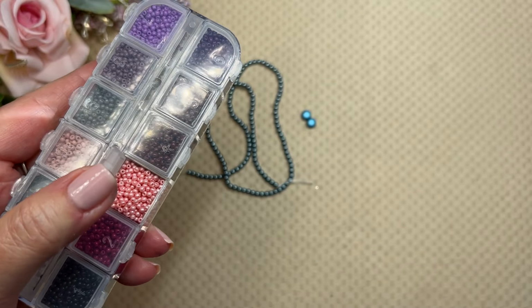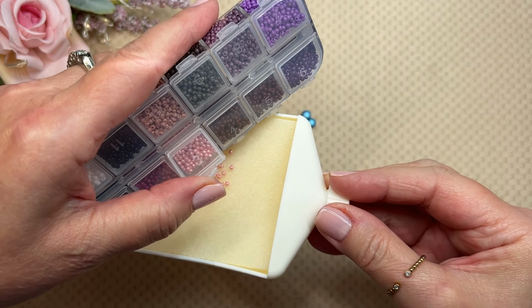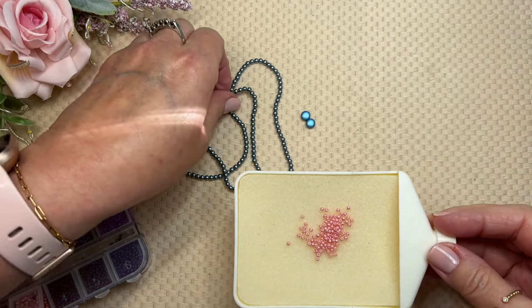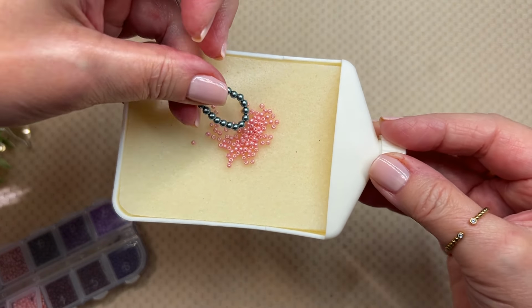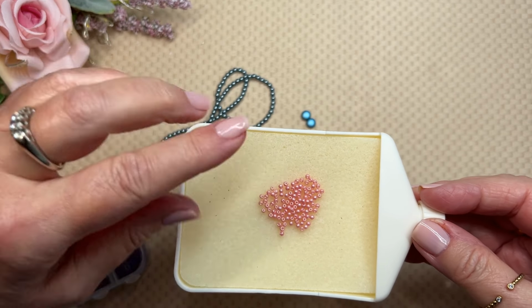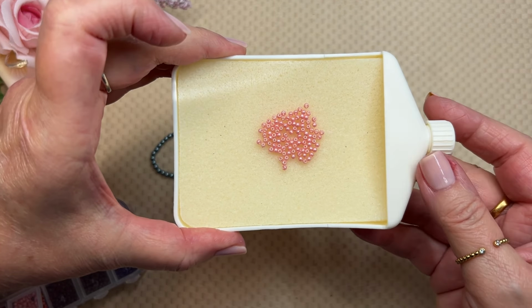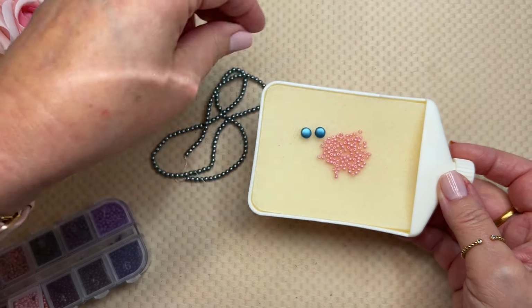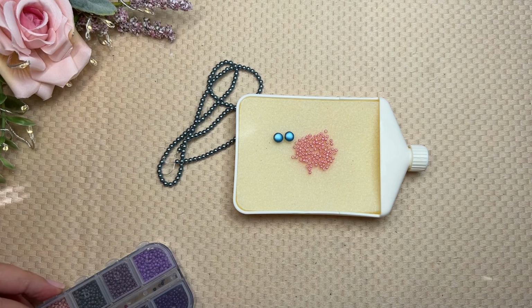So I'm going to take one of my little trays and just put a few of these out here. I thought that was such a pretty accent color to the stormy pearls. And to me, like I said, when you look inside of a lot of the conch shells and seashells, you have that kind of a peachy pink color. So I decided to add that into my project from last month's seed bead collection.